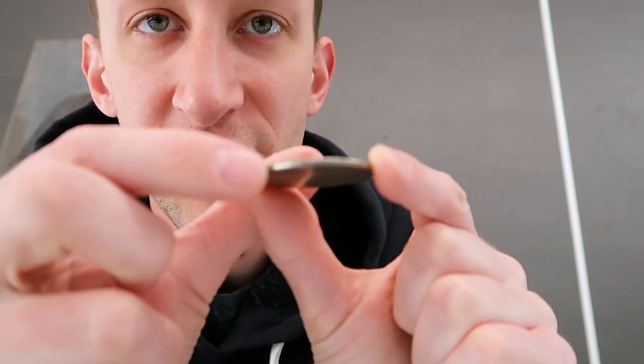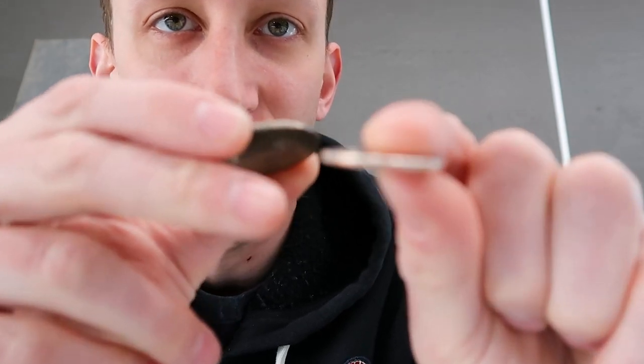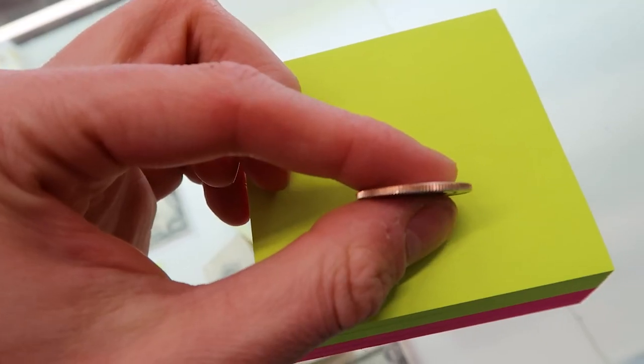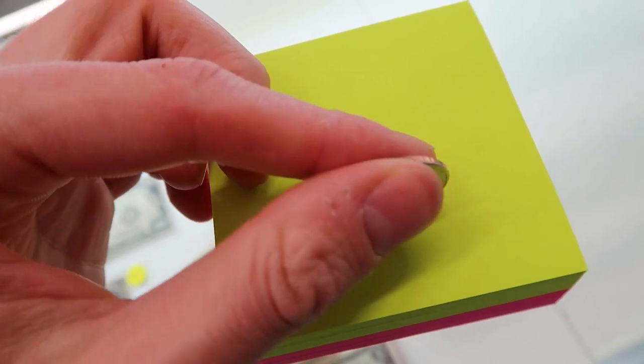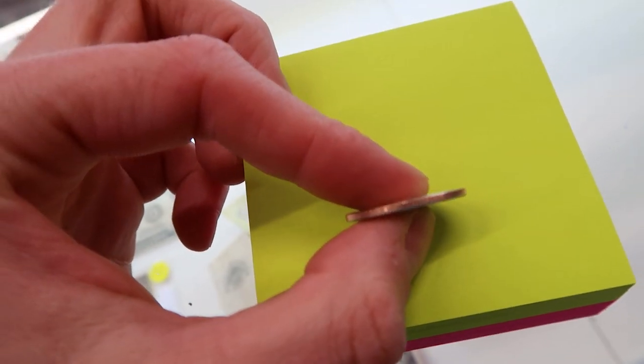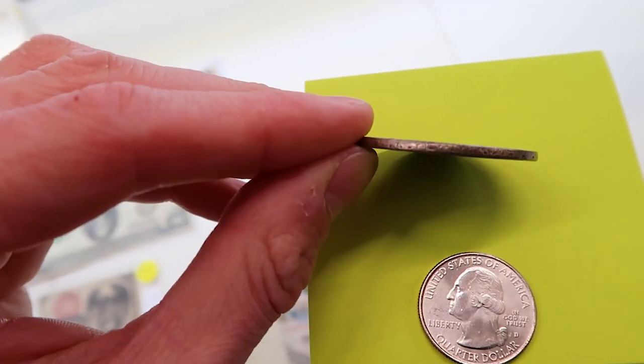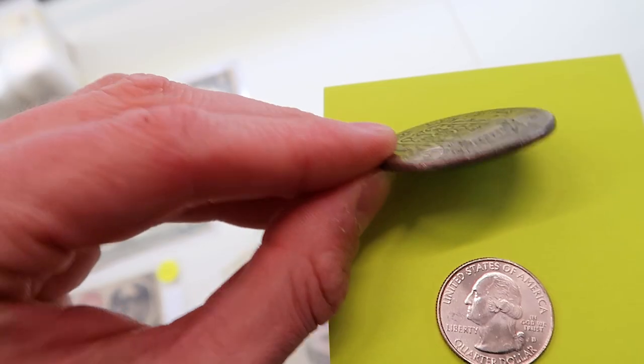So another thing you can do is you look at the rim and you see, is the edge reeded or not? If you look at a modern quarter, you see how the edges are reeded. That is something that they started doing in coins later, after the discontinuation of the Spanish real. You can see this one does not have reeded edges. So that right there is the Spanish real.